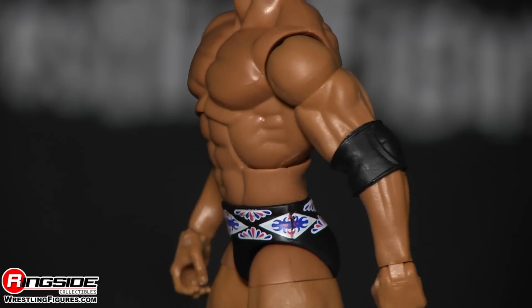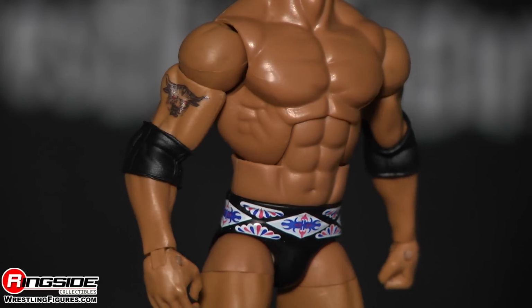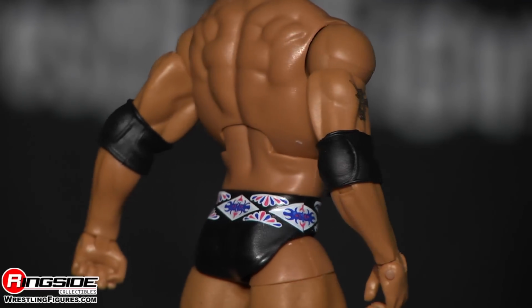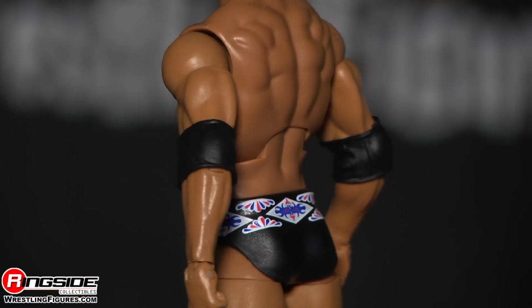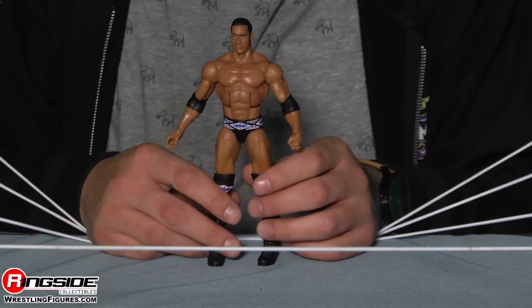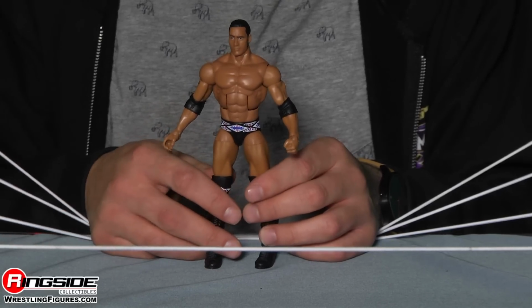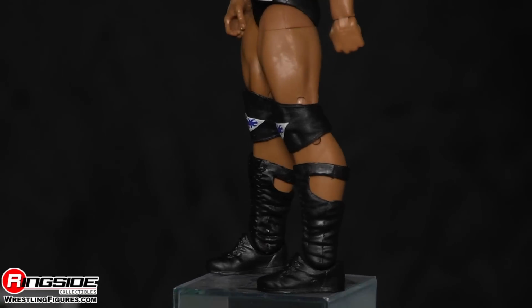Moving down, he's got on black elbow pads, which are signature to The Rock. His trunks are awesome. They're mostly black, and they have these blue and red with white designs going around them. There's a little design here in the front which matches something in the back. It's kind of like some sort of tribal signs, insignias of some sort, but they're awesome. They're identical to the ones he wore to the ring, which I definitely love.